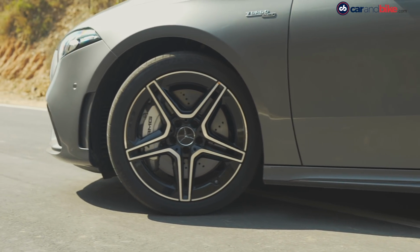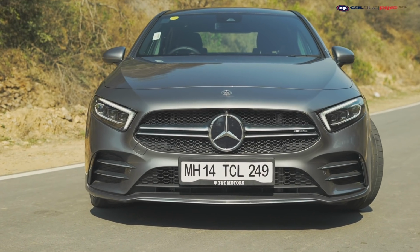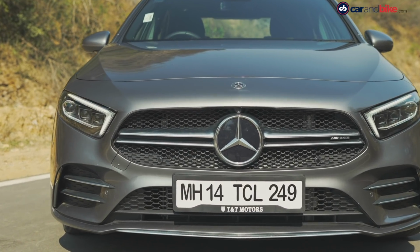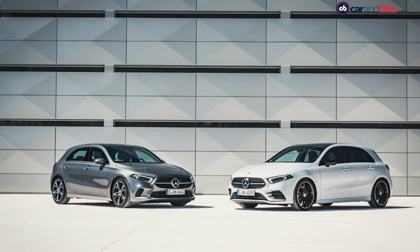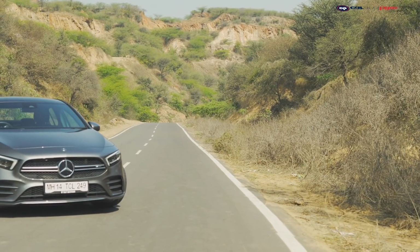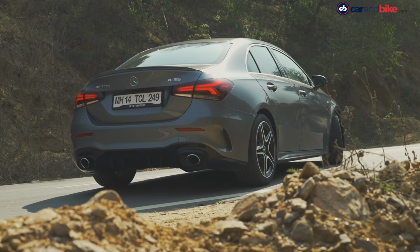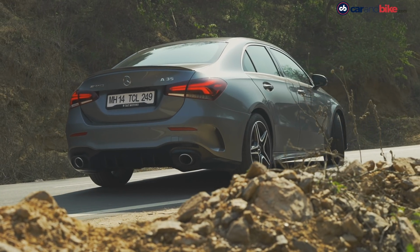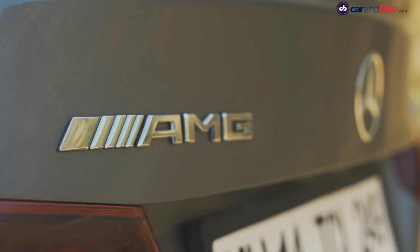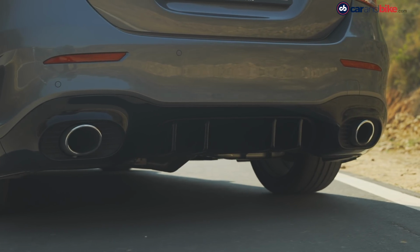The Mercedes-AMG A35 builds on the fourth generation A-Class family, and like that car is available globally in hatch and sedan avatar. In India, we get it as a sedan only. The A35 is the true entry model in the AMG lineup, and while it's not full-blown mental like most AMGs are, it is still pretty racy.